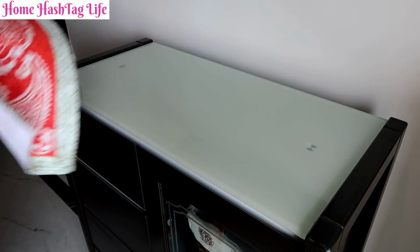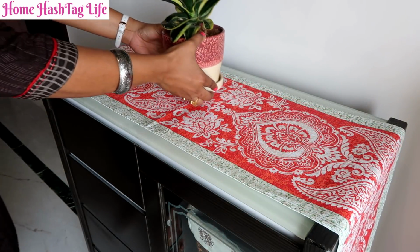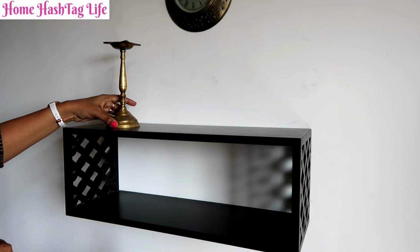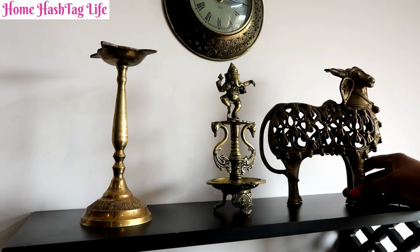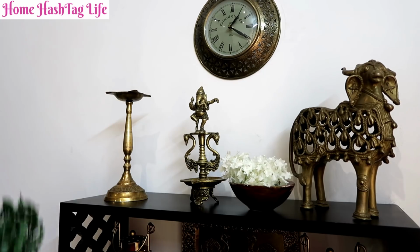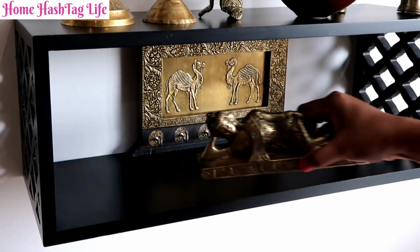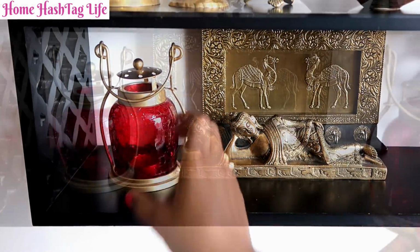As of now, I placed a wall shelf here with a side cabinet. This little side cabinet acts as our iron table too, so I do not keep much stuff on it, just one indoor plant to enhance the aesthetics. And this small wall shelf acts as my brass collection display unit. Hope these lanterns you can recall from our Diwali decor haul or Diwali video.